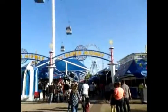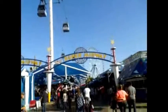State Fair Texas is open every year around this time. It's really fun. There's all sorts of rides now. Used to, the Midway didn't have this many rides and games and stuff. Boy, they do now. They got tons of them. That's great.